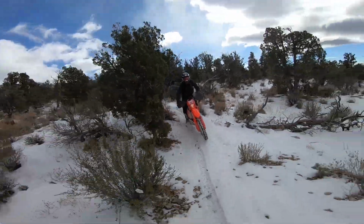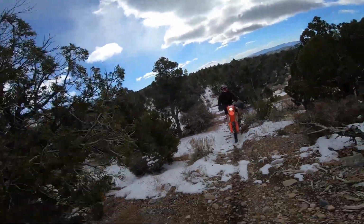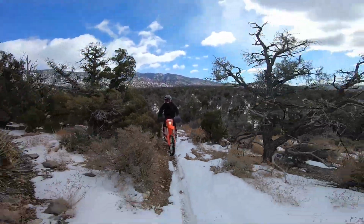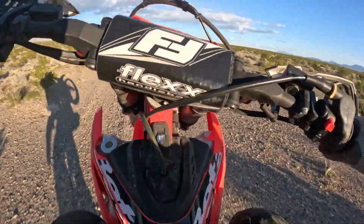So other than that, Beta's got a really good bike. The small changes they've made are making noticeable improvements, especially in just the carburation and the length of the power band, the pull of the power band. They're chasing after a fuel injected bike, and they're doing a really good job keeping it simple for most people with the carburetor, even though I personally don't like carburetors.